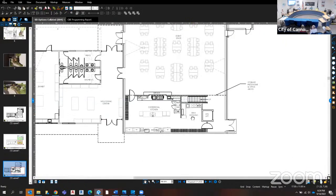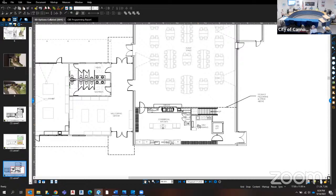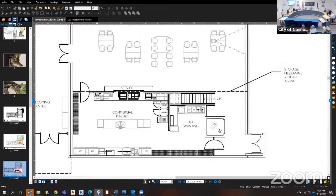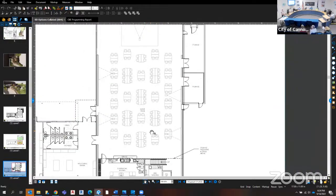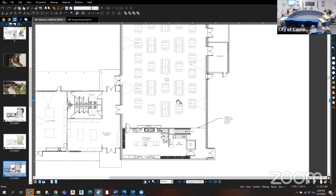We would accommodate storage in this option above the kitchen, and we'd have to use a lift. We're showing a 6x6 lift in here. That's probably undersized, so it would probably need to be an 8x8 to be really functional. And it would have to be sized so that you can get your chairs and tables efficiently up and down that lift to be stored on the mezzanine. In this option, the facility manager's office would also be up there.